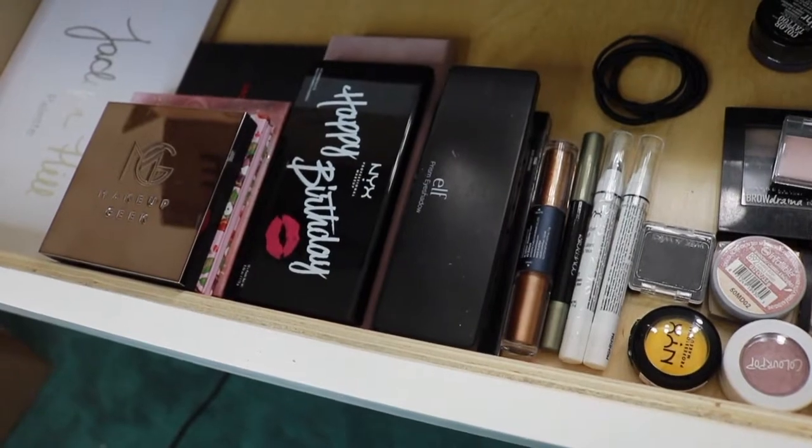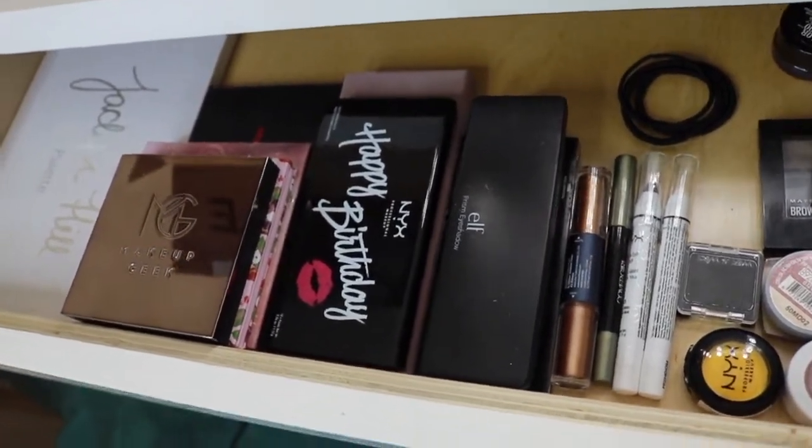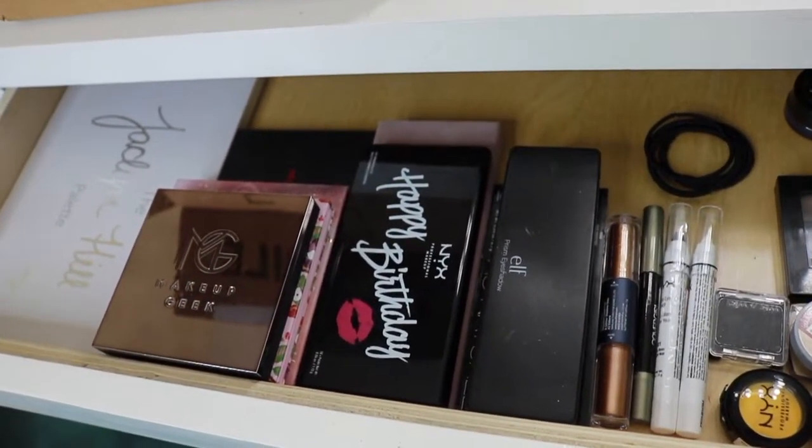We're going to go into the first drawer right here at the top, and this drawer, when you open it up, is where I keep my palettes and all my eyeshadows. I feel like eyeshadows are something you kind of go back and forth with, at least for me, and I just really don't have that many things to get rid of.